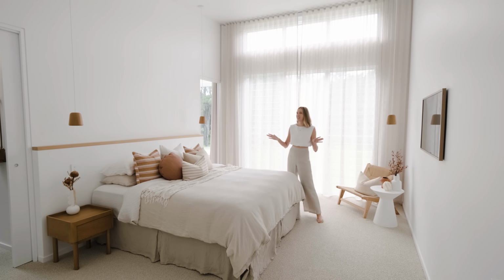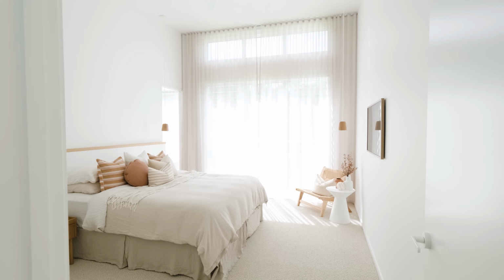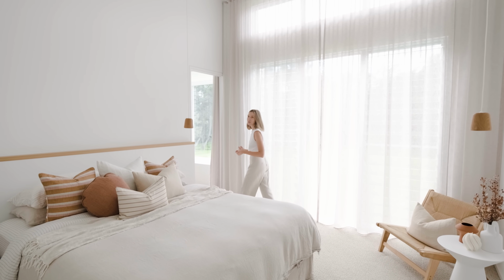Now this master is the ultimate sanctuary. Again, those high ceilings just making this space feel so grand and spacious. And through here is the ensuite.